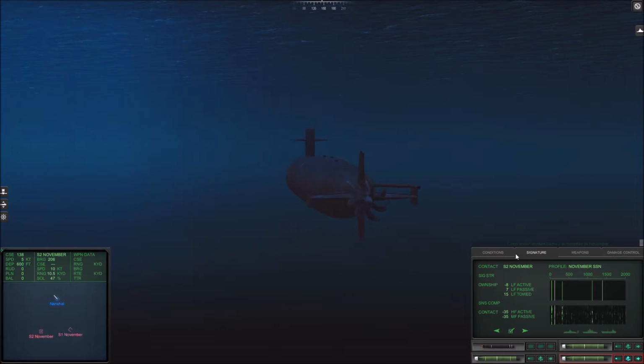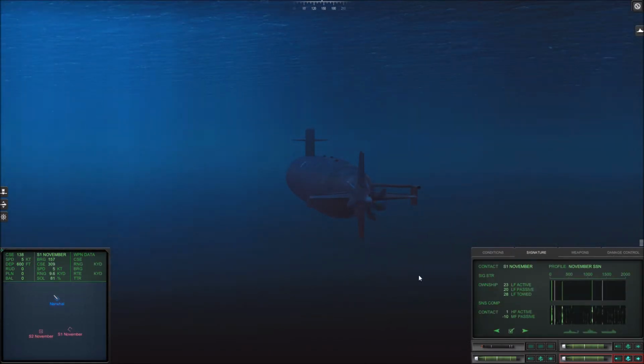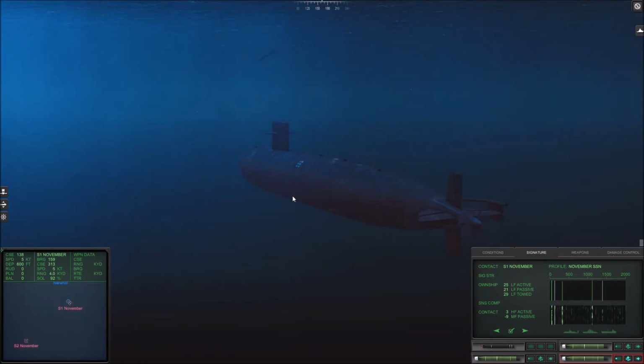Alright. What's their depth at? They're both a little bit higher up, but it shouldn't be a problem. They're both about 10,000 yards away. Let's see if we get a little bit better solution on them. Okay, he is only 4,000 yards, and he is right there. What's he doing? Breaching?